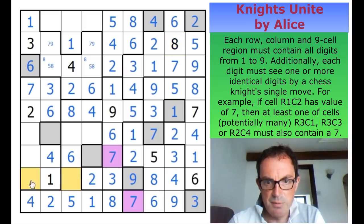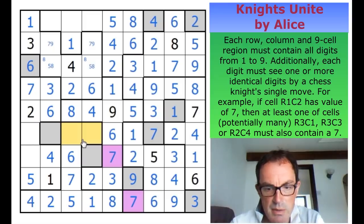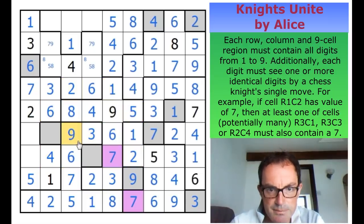These two squares have got to be 5 and 7, haven't they? Ah, so that's resolved now. 5, 7. The 7s and the 5s all have friends. This is a very friendly puzzle. 3 and 9 must go into these two squares. I'm sure there's going to be a way of maybe this one. Can this see a 9? I don't think it can, but it can see a 3. So this is a 3, this is a 9.